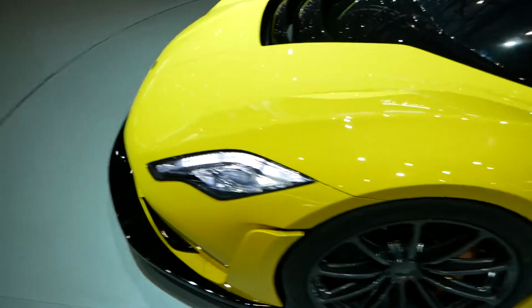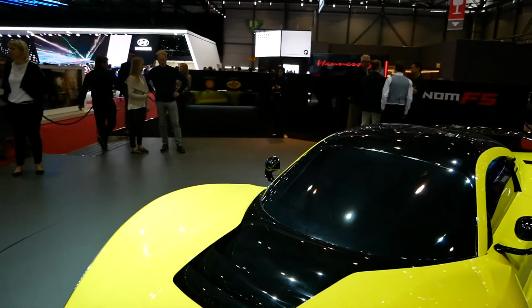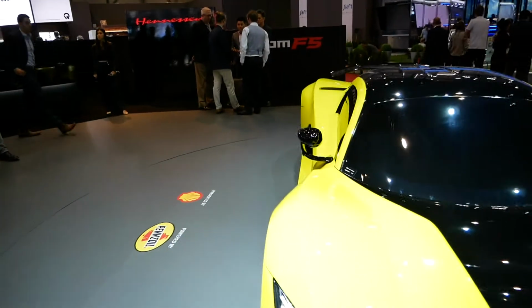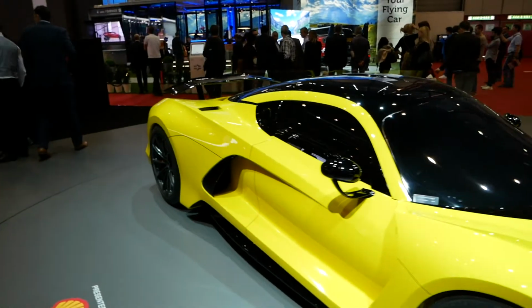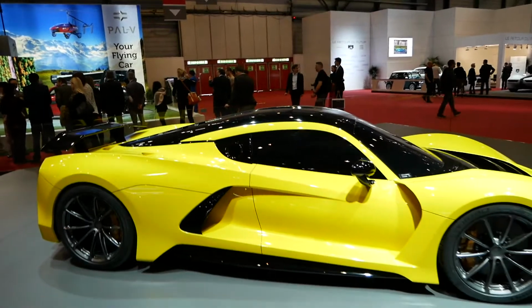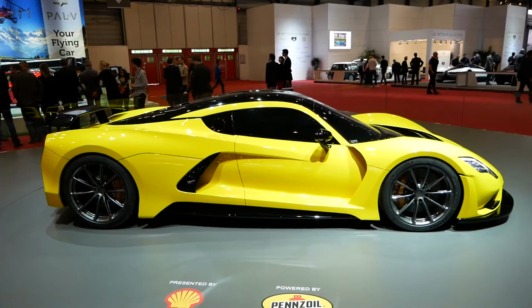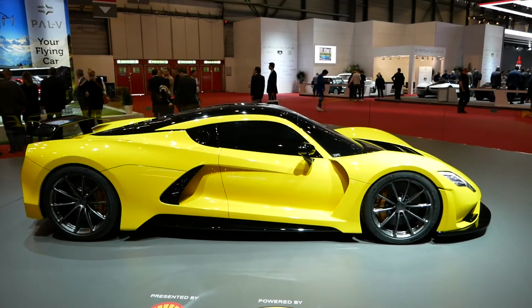You had a Venom before, didn't you? Yes, we had the Venom, and this is the Venom F5, and this is supposed to go 300 miles per hour. And this is entirely your own design? My dad's design, but yes. Family's design, you know. 1,600 horsepower. It weighs less than 3,000 pounds. Your dad has got the shape absolutely right, hasn't he? Yes, he loves to go fast.